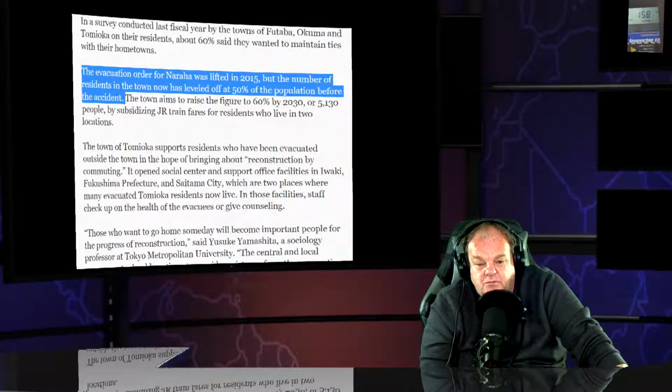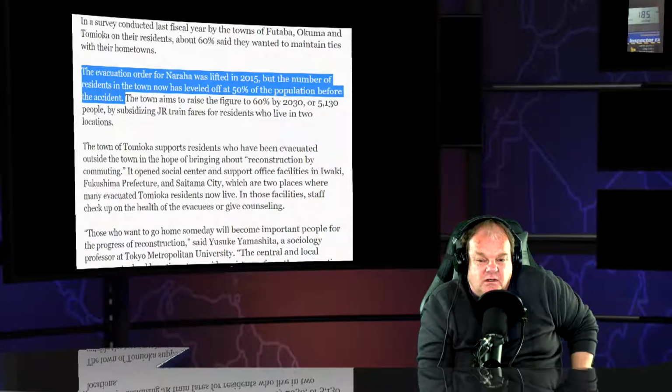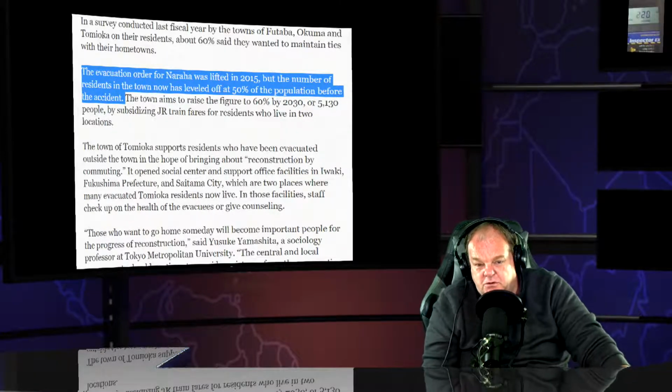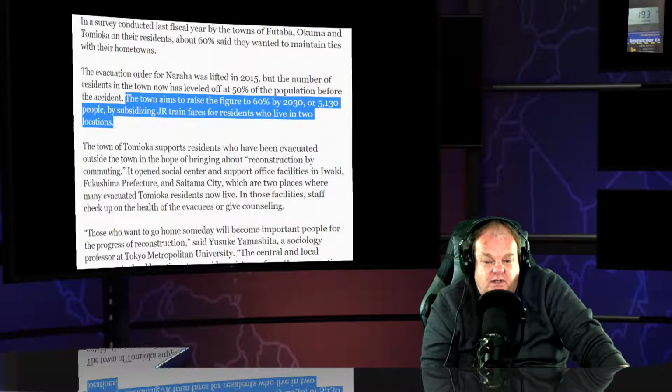The evacuation order for Naraha was lifted in 2015. It is on the other side of Okuma, which is joined to the hip of the nuclear meltdowns themselves, the community. The number of residents in town leveled off at 50% of the population. So they managed to manipulate a lot of people into going to that radioactive nuclear wasteland.